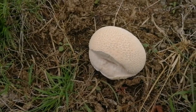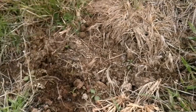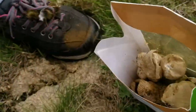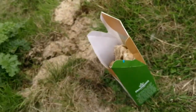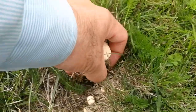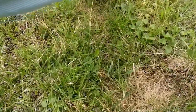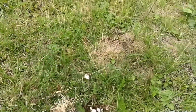Oh, yes. It's a puffball. What are these? I'm not wasting any of it. Yeah, there are more there. Yeah, there's lots. And these are the ones that we are collecting for seed. Okay, give me that. You collect your puffball. Oh, here, big puffball. So much. Oh, a few more here. Some of them have to grow.